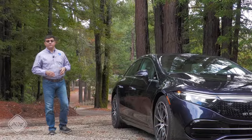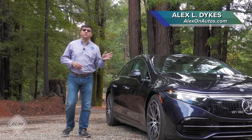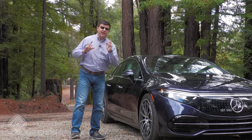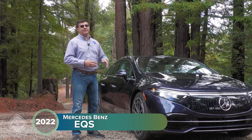Between now and 2030, Mercedes is promising an onslaught of full electric vehicles and a huge percentage of their sales worldwide transitioning to electric. Arguably the first of this transition is the new 2022 Mercedes-Benz EQS. This is the S-Class of EVs.